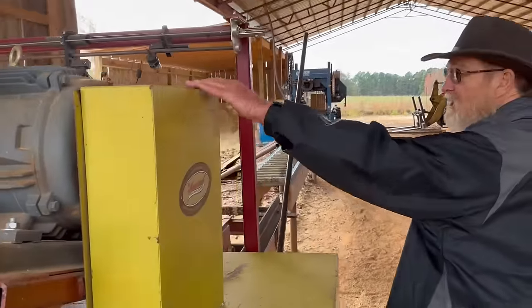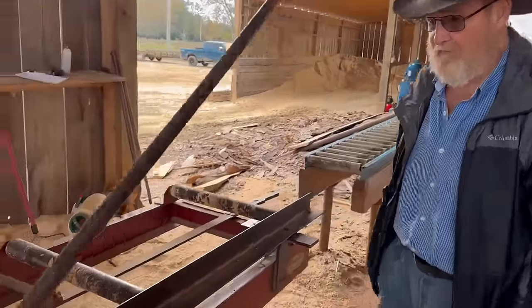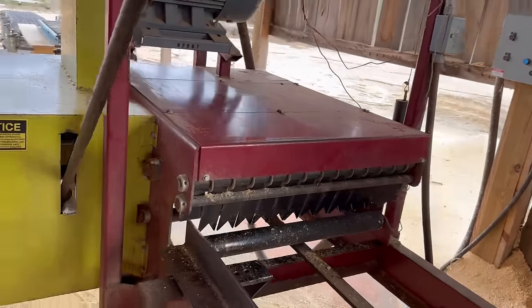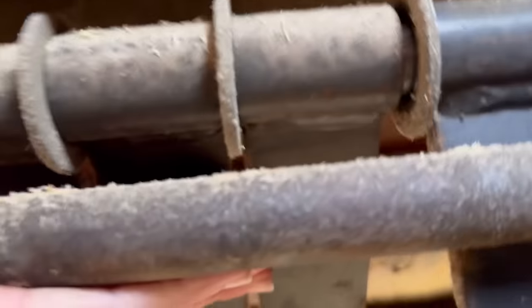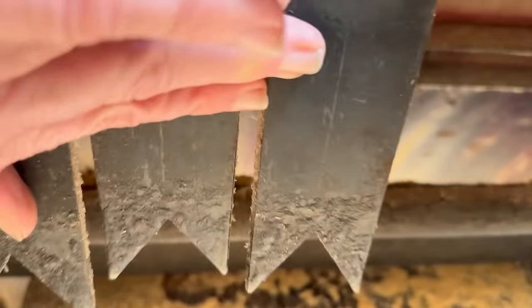Okay. I think you got a motor over there. That's a 30 horsepower electric motor. 30 horsepower. It does a very good job. Okay. So how big of blades is it? Can you show me the blades on that thing? I believe those are like 12 inch blades. They're up in here. I don't know if you can see them or not. It's kind of hard to see.